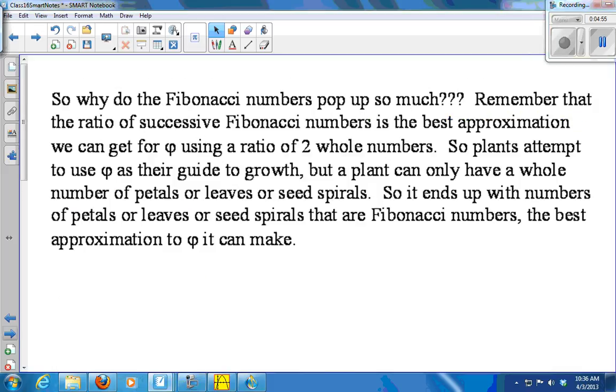So why do the Fibonacci numbers pop up so much when we're trying to follow this rule? The ratio of successive Fibonacci numbers is the best approximation you can get for phi using a ratio of two whole numbers. So the closest you can get to the real golden ratio, 1.61803, that decimal that goes on and on and on, is to use a ratio of two Fibonacci numbers. The biggest ones you can find, yeah.